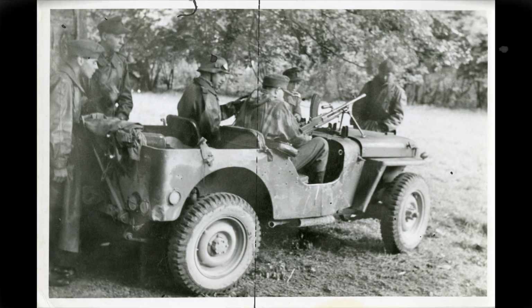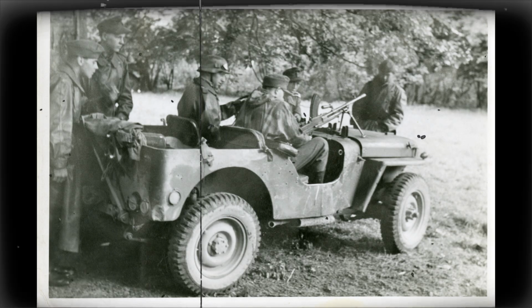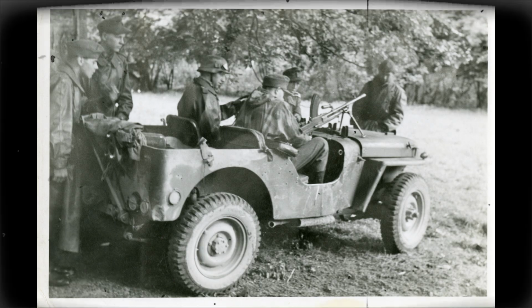The captured mechanic examined a disassembled Jeep engine. Every component was clearly marked. The maintenance manual contained detailed illustrations and step-by-step instructions that could be followed by someone with minimal mechanical knowledge. "How many of these do you produce?"